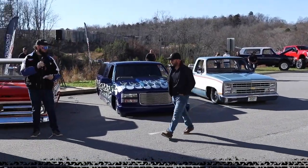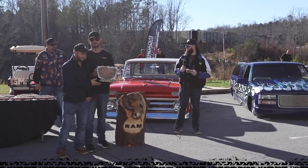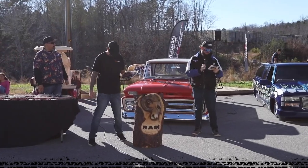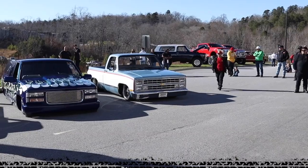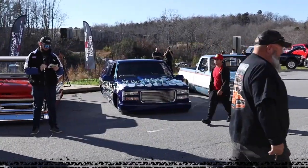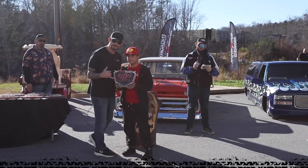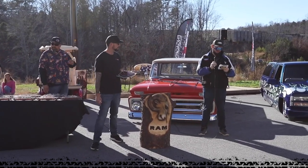Are you guys brothers? Oh, see, there you go. Two brothers that have badass C10s. In the 1970 C10. Next up is Isabella Reimer in her 1971 K5.